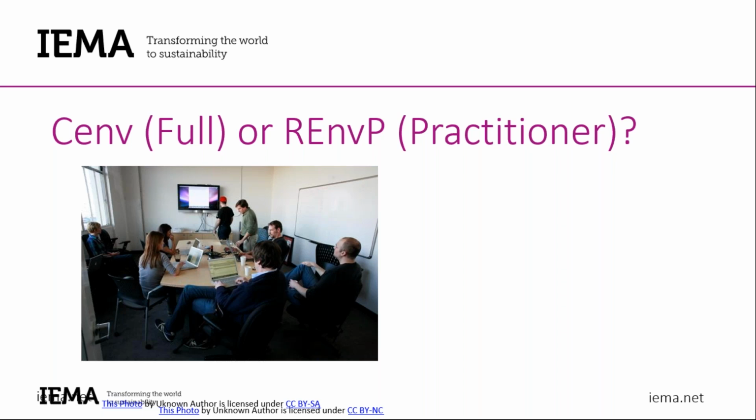The distinguishing points that separate a practitioner from full. Are they the person leading the room? Are they the manager? Are they the person with more of a strategic overview? Have they got more experience? And all these kind of summary words will be really helpful to you when you come to do your application.